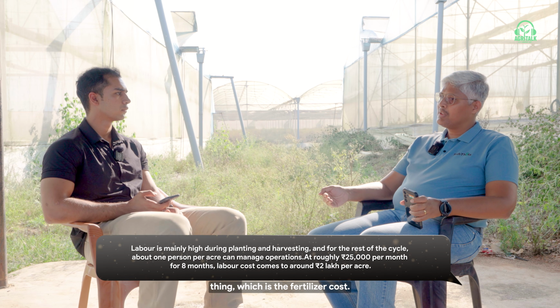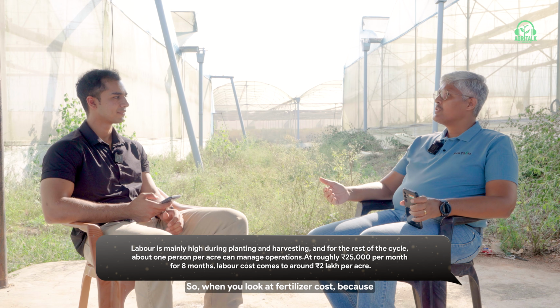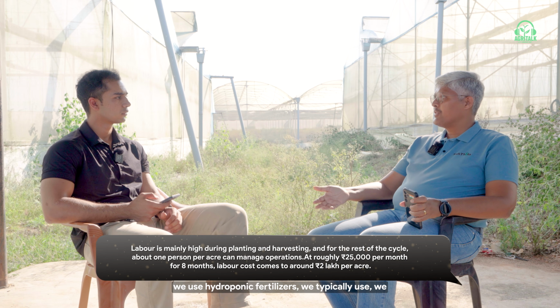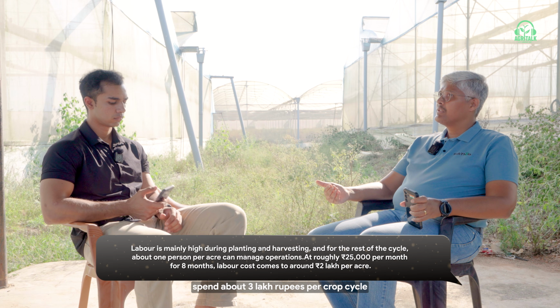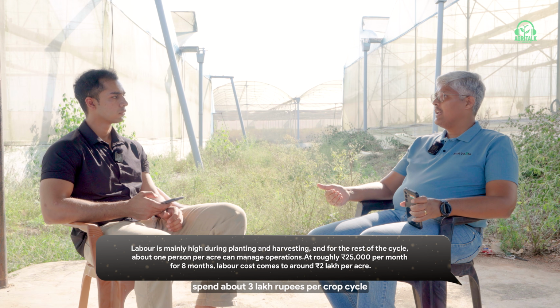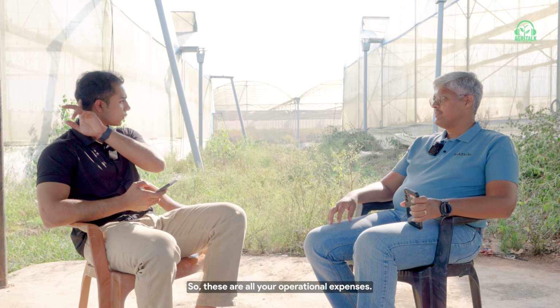Next, let us go to the most important thing, which is the fertilizer cost. Because we use hydroponic fertilizers, we typically spend about 3 lakh rupees per crop cycle per acre towards fertilizers. Got it, so 3 lakh I'm calculating. Yeah, per acre per crop cycle. Understood. So these are all your operational expenses.